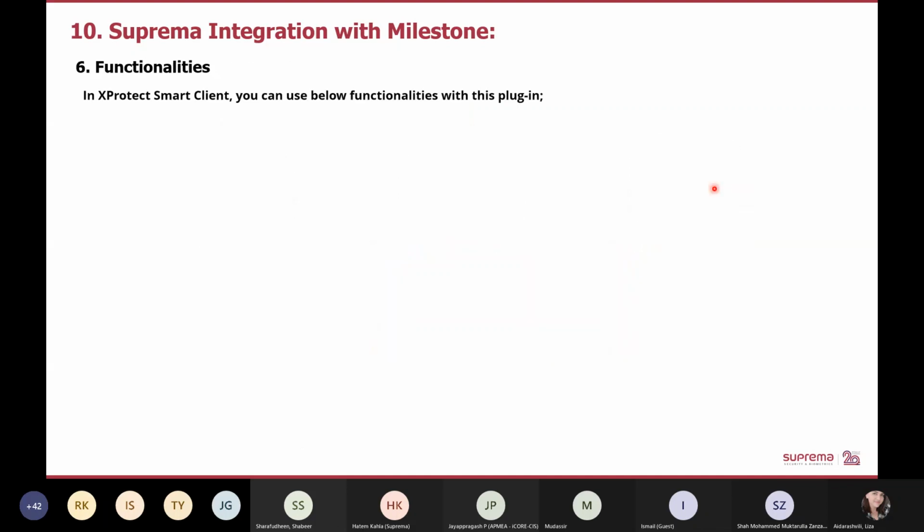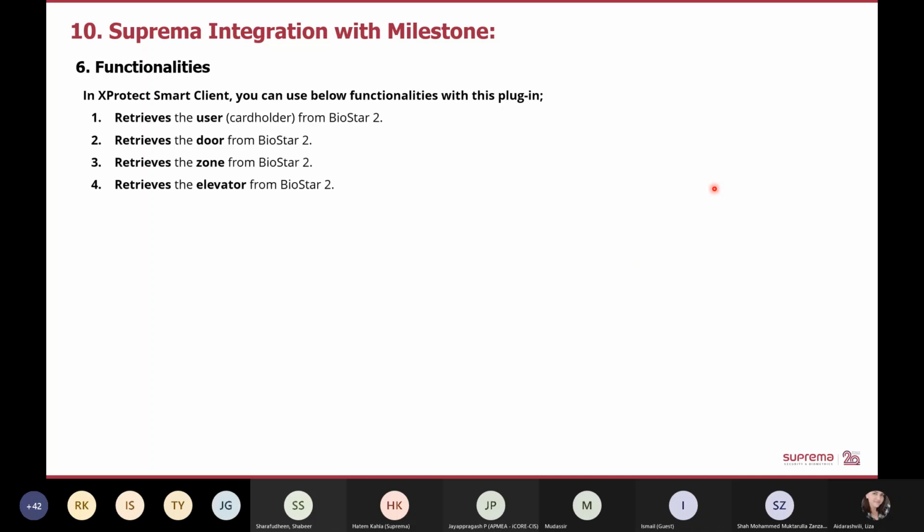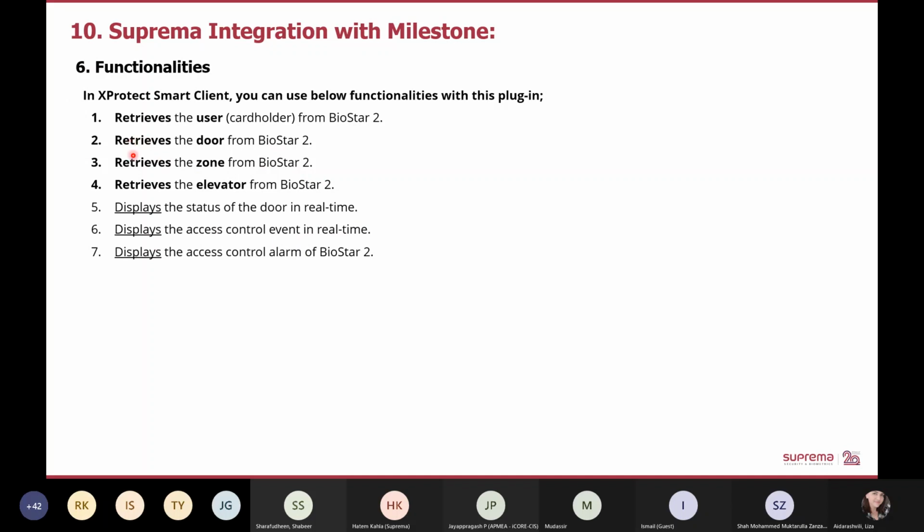So, let me highlight the major features and functionalities you are going to get out of this integration. You have retrieve features, where you retrieve the users, doors, zones, and elevators from BioStar 2 to Milestone XProtect Smart Client. You can display the status of the door in real time, and you can also display the access control events and alarms. All of this is displayed on XProtect Smart Client.